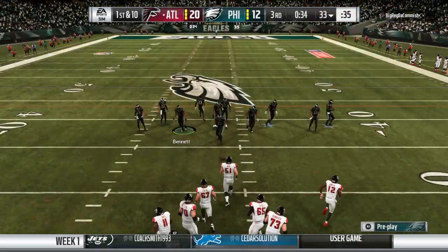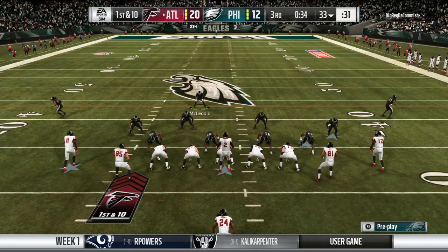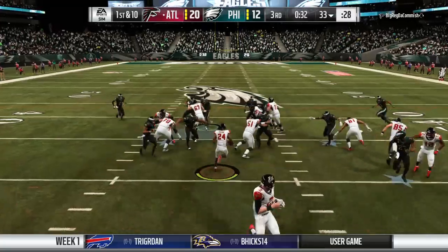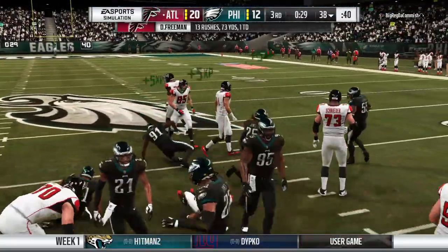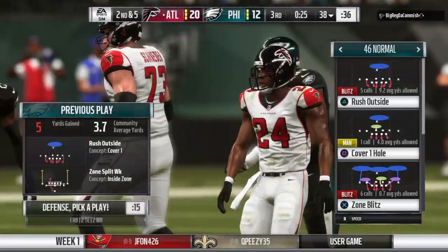Ryan and the Falcons come up now, 1st and 10 at the 33-yard line. The drive will start with a carry by Devontae Freeman. And he'll work this one up to about the 38. Give him 5 on the carry there, and it'll be 2nd down.